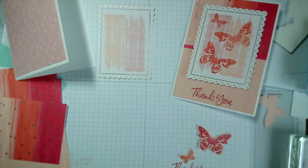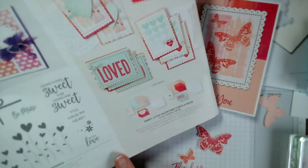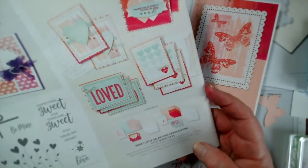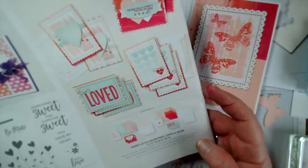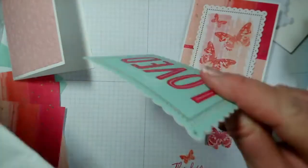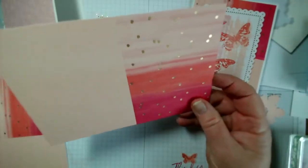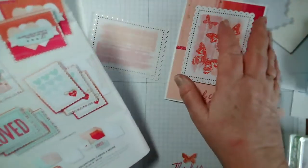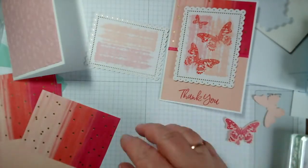Let me show you the kit in the catalogue. So this is in the January to June catalogue, page 16, and it's called Sweet Little Valentine's Cards and More. And you get 10 double-sided printed ones of these in 2 designs, and you get 10 of the little cards here and 10 matching envelopes. And all I've done is sort of taken components of that out to use separately.